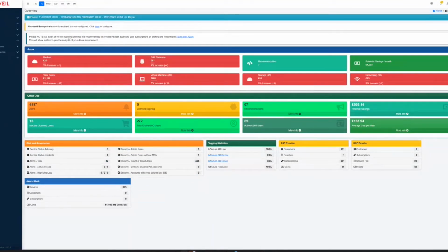So on the left-hand side, this is our single pane of glass. We have everything to do with Azure in here. So when I look at Azure, I'll go into some of the screens there.